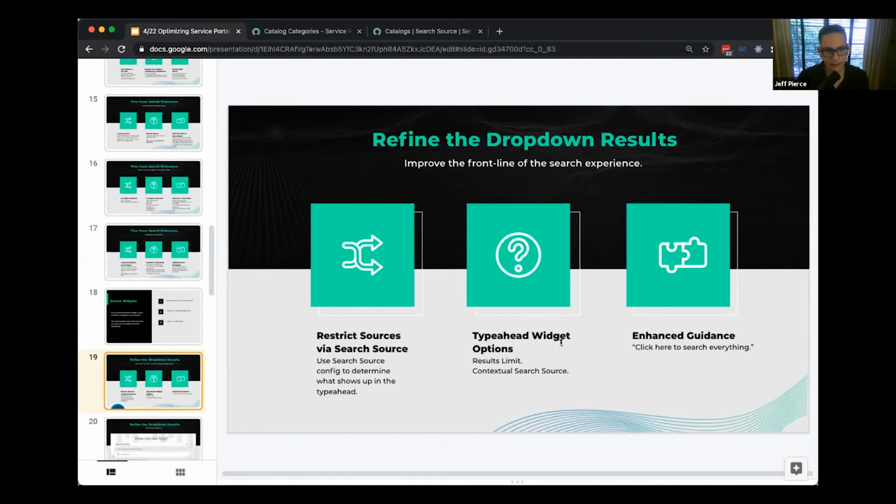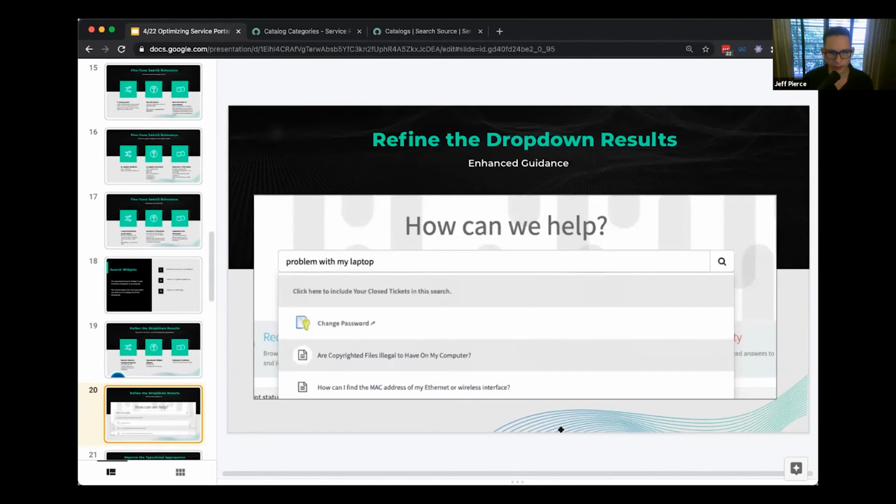All right. So this last one here, enhanced guidance. This is a little more of an advanced approach, and I'm not going to walk through all the steps for doing it, but this is the concept right here. Say we are including incidents or your tickets in your search, and I'm looking for a ticket that I submitted called problem with my laptop. That was what I described it as. So I'm excluding closed tickets from my search. We're just saying that's the scenario.